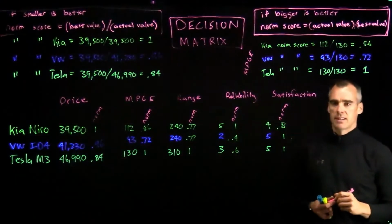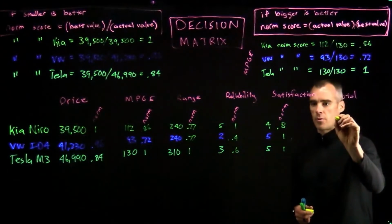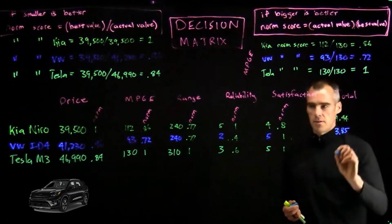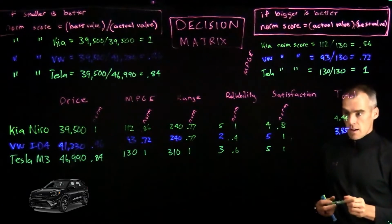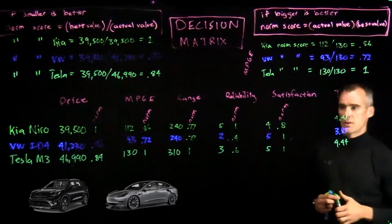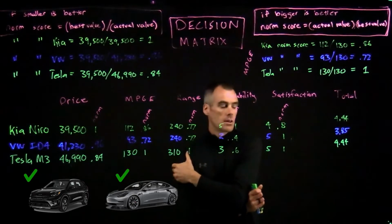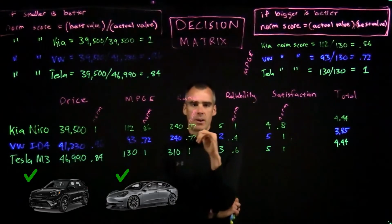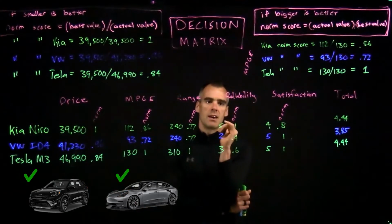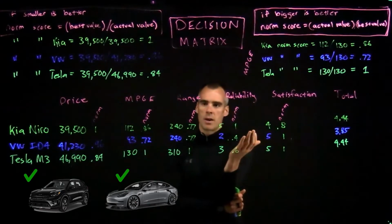And what we could do next is just look at the total if we just add all these up. So if we add all these up, we get a total of 4.44 for the Kia, a total of 3.85 for the Volkswagen, and a total of 4.44 exactly for our Tesla. So these are actually scoring the same if you add all these up. And so this wasn't necessarily going to help us to differentiate between the Kia and the Tesla. But of course, this is just considering that all of these were similarly weighted, or we care about each one of these the same amount. And that may or may not be true.